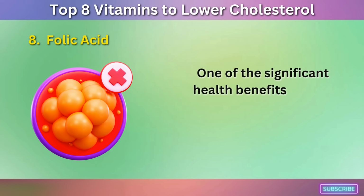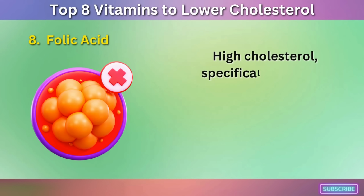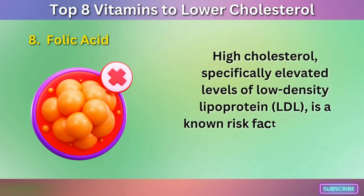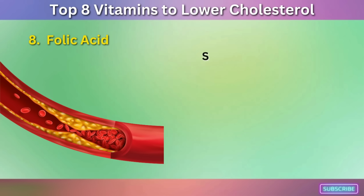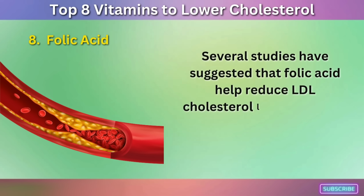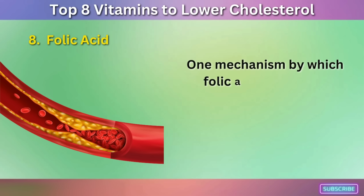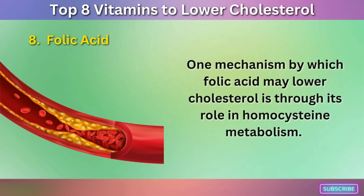One of the significant health benefits of folic acid is its potential to lower cholesterol levels. High cholesterol, specifically elevated levels of low-density lipoprotein, LDL, is a known risk factor for heart disease and stroke. Several studies have suggested that folic acid helps reduce LDL cholesterol levels, thereby supporting cardiovascular health. One mechanism by which folic acid may lower cholesterol is through its role in homocysteine metabolism.